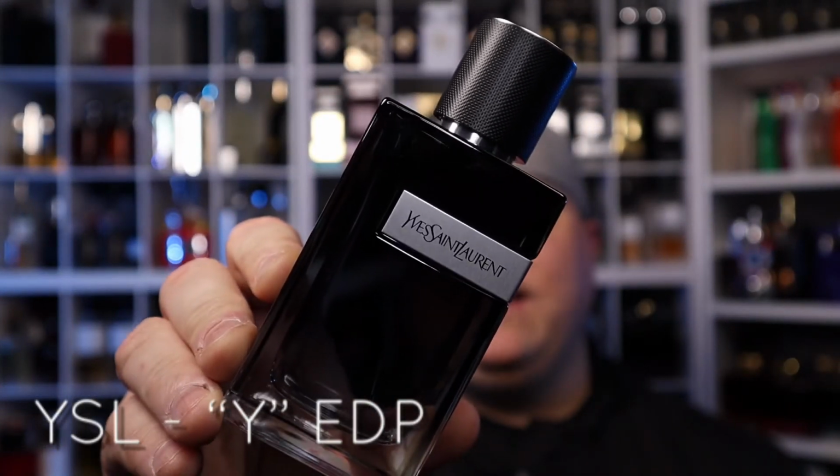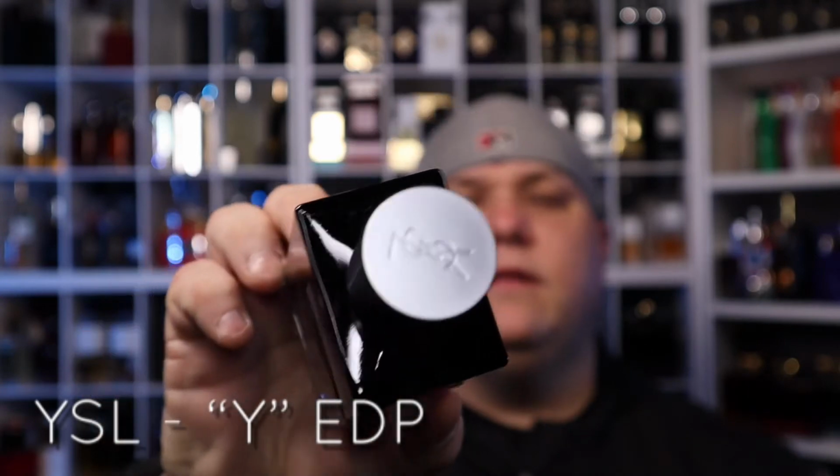YSL EDP from Yves Saint Laurent. This fragrance is a beautiful fragrance. Honestly, it's probably one of my favorite blue fragrances out of all the popular blue fragrances out there today. If you haven't got your nose on this one, go for it. It's super fresh, super easy to wear. Blue, somewhat aquatic. It's just mass appealing.